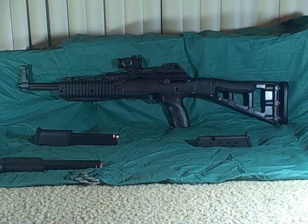There is another pistol caliber carbine, the Kel-Tec Sub 2000, and that gun also has a very similar problem with the stiff charging handle. There is one other 9mm carbine, the Beretta Storm, which has an operating handle that is very easy to use, and it costs a lot more than the Kel-Tec or Hi-Point.